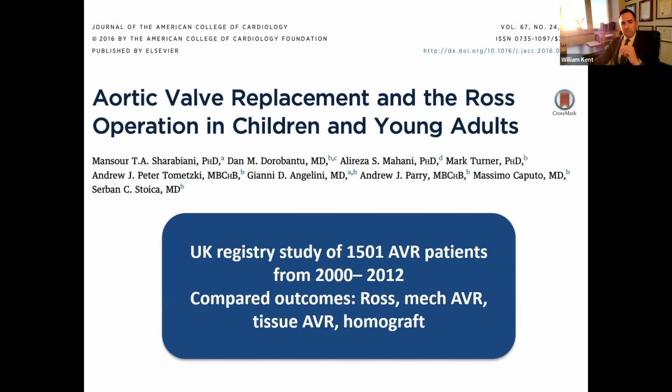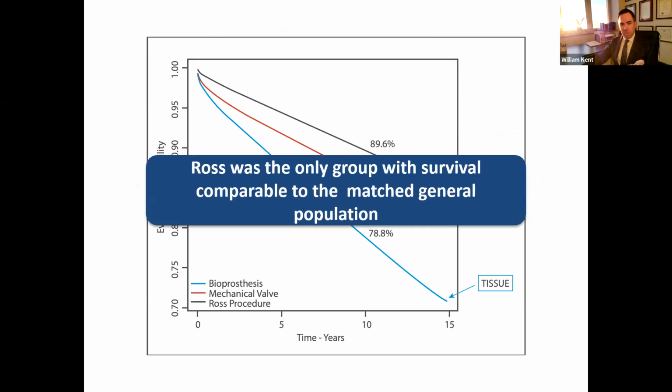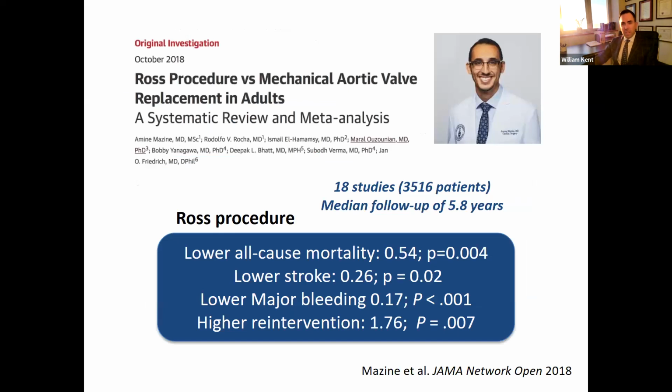Aortic valve replacement in children and young adults. This is a UK registry study. So again, this is sort of real world data. And they stratified patients according to age and also according to their procedure, whether it was a Ross, mechanical AVR, tissue AVR, or homograft. They made efforts to propensity match these groups and looked at events: thromboembolism, stroke, bleeding, re-intervention, and death, and found with that composite outcome that Ross came out ahead of mechanical AVR and particularly tissue valves. In addition to that, Ross was the only group out of those three that had survival comparable with the matched general population.